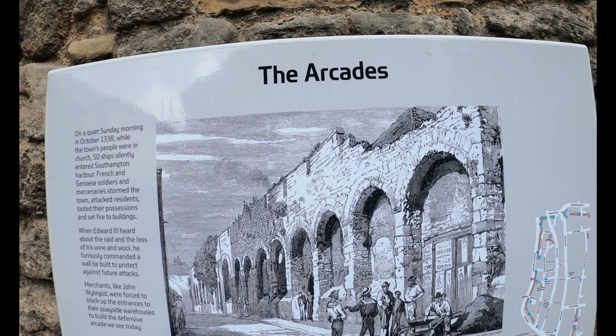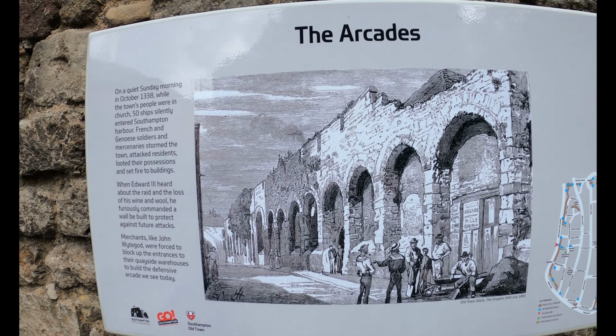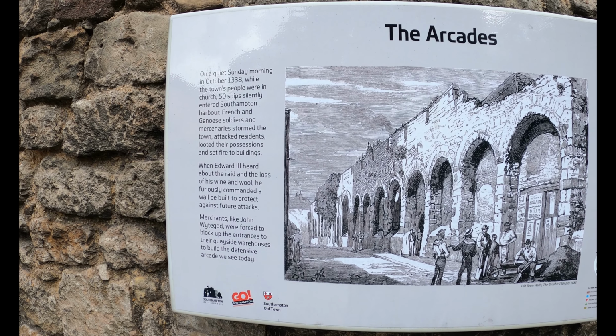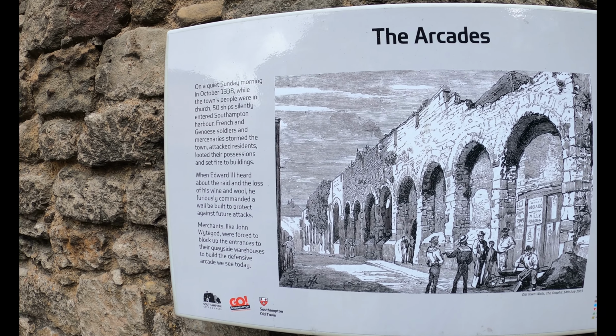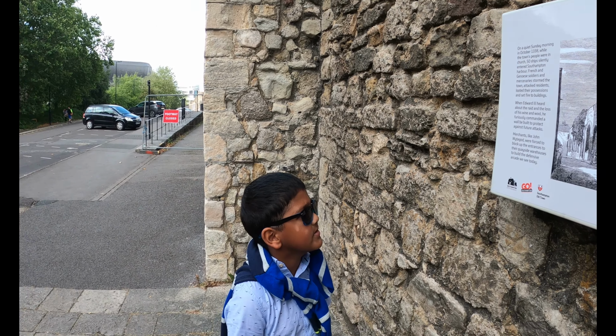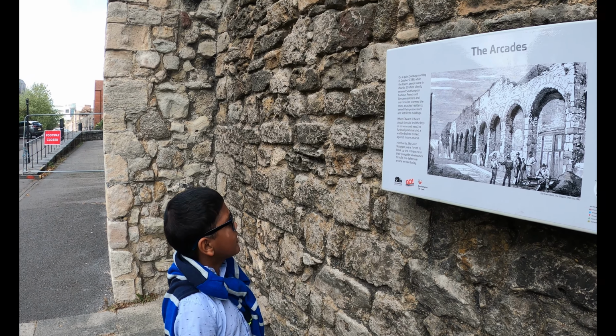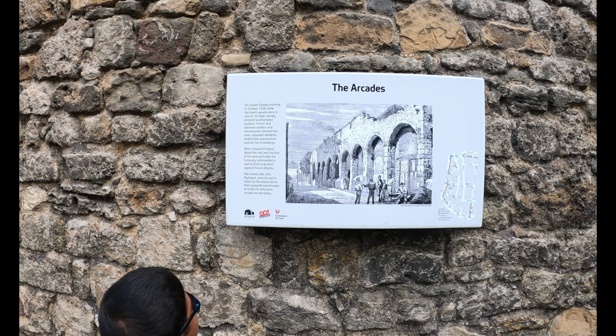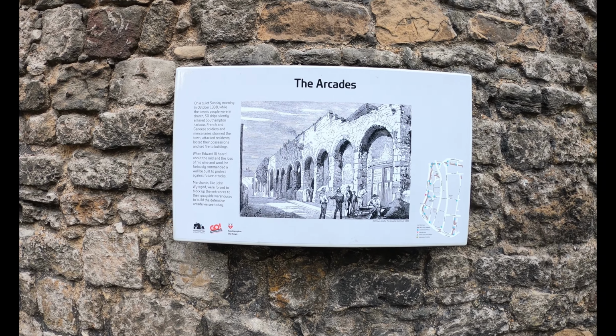While the townspeople were in church, 50 ships silently entered Southampton Harbour. French and Genoese soldiers and merchants stormed the town, attacked residents, looted their possessions and set fire to the buildings. When Edward III heard about the raid and the loss of his wine and wool, he furiously commanded a wall to be built to protect against future attacks.